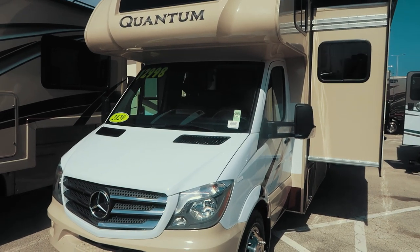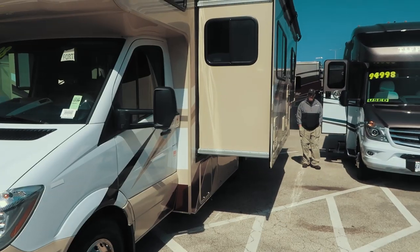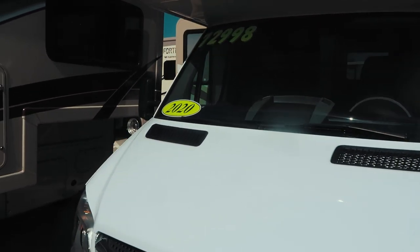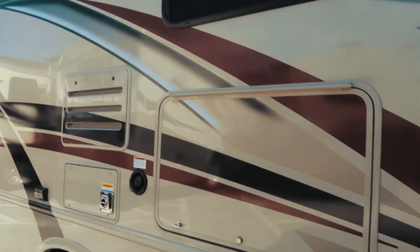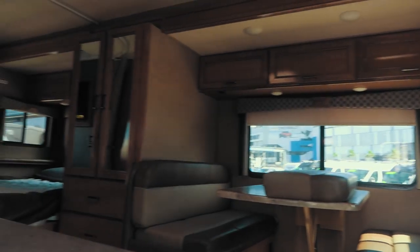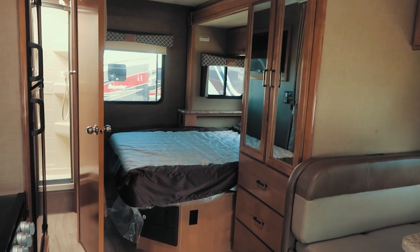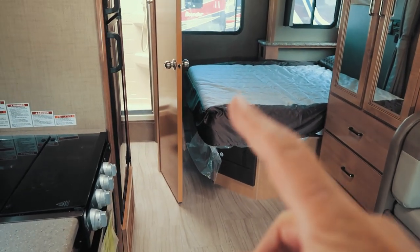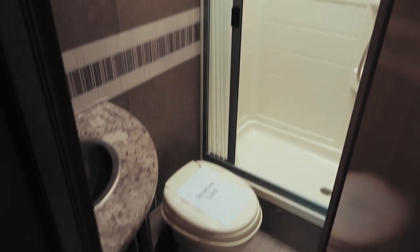Okay, this is the Quantum. There's a number of these out here on the Mercedes chassis. Full wall slide out on this one. It's a 2020, 72.9. So that full wall slide makes a big difference in here. And when it's closed up, you can still access everything, but I don't think you can access the bathroom without the slide out. Some of the trim work delaminating.